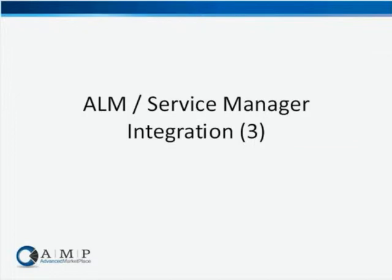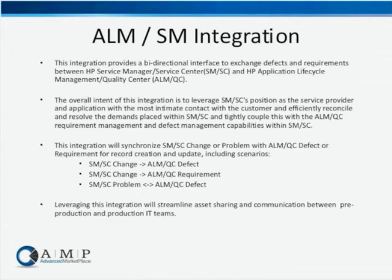The next piece I want to talk about is the ALM Service Manager integration. So integration number 3, ALM and Service Manager. This is important because there is an existing integration if you're using the Service Manager product from an ITSM standpoint, and that would be really your help desk. If there were problems, are we opening the problem tickets? Are they related back to a potential defect or requirement or a change in the future? That's really where the ALM and SM integration comes from.